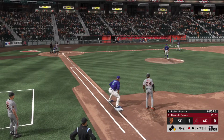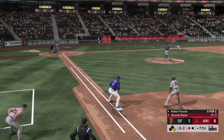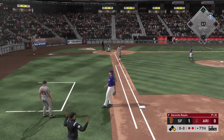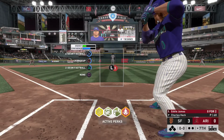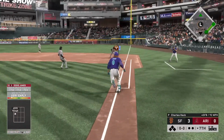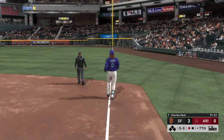Now to the plate, Robert Poisson. It's been an 0 for 2 effort for him to this point. Ready with the 0-2. Bunt attempt here with 2 strikes, but this is going to be a foul ball, so he becomes ready to go for the last half of the inning, and set to go is the veteran first baseman, Eddie James. Oh, and he can't come up with it. And he'll step on first himself for the out.